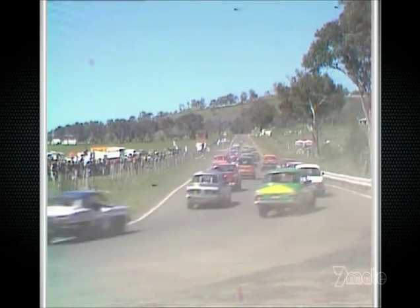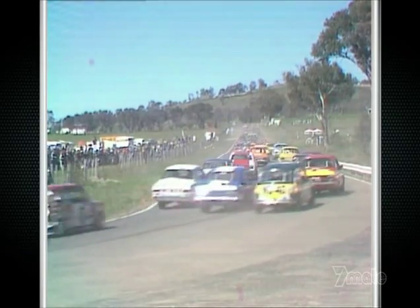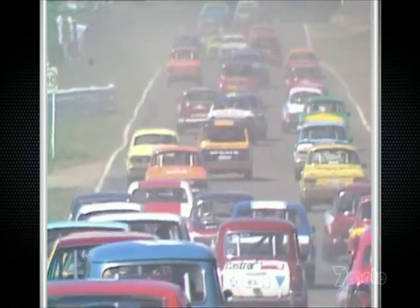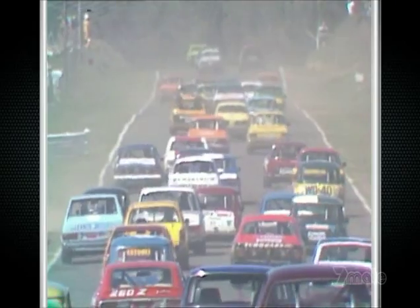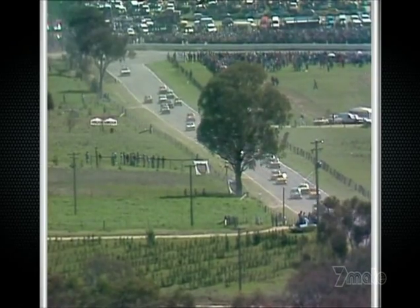And a big start by John Goss, who came way up to be right alongside Alan Grice there, and is jostling for a place. He doesn't want to be too far back despite being on 10th place in the grid. And there's the view through the heat mist already rising around the Mount Panorama Circuit. The bobbing, weaving pack of 60 cars going up Mountain Straight for the first time.